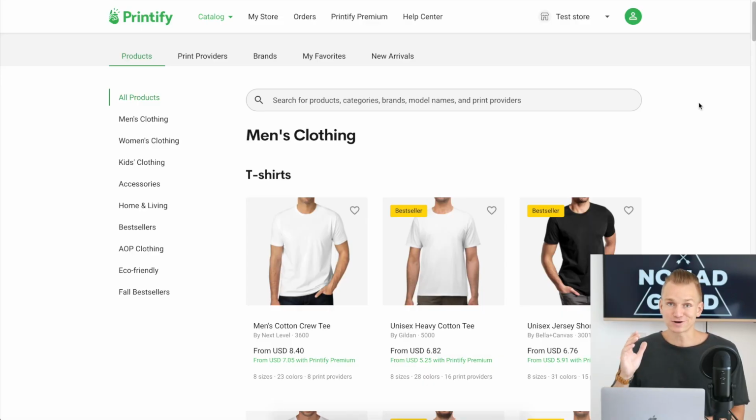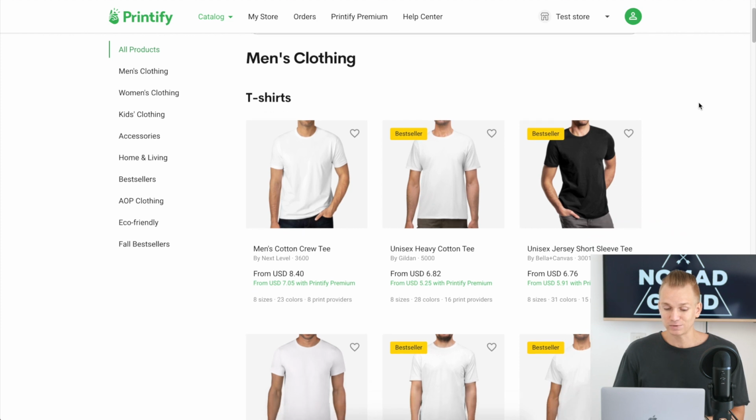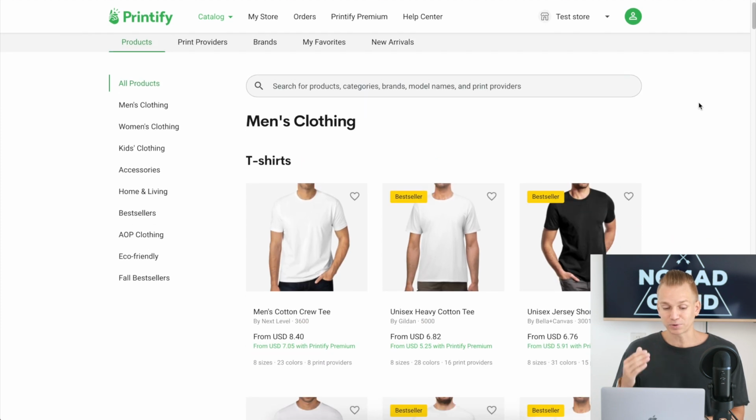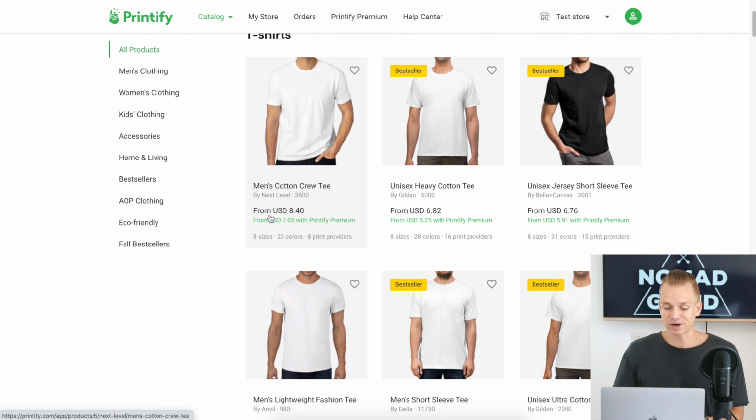Alright, so first of all, let's start out with pricing, because when it comes to print on demand, let's be honest, you have very small margins compared to other e-commerce businesses if you would be creating your own products. So the pricing really matters a lot. And if we look at the catalog of products, first of all, Printify has quite a lot of products to choose from. I think they have over 200 different products right now. And as you can see, they have the prices right here.